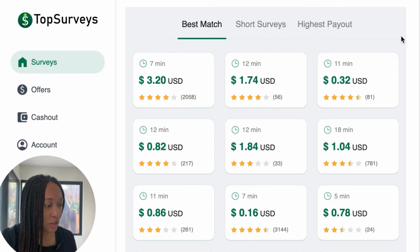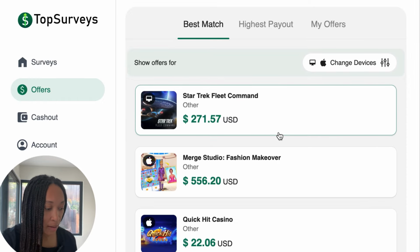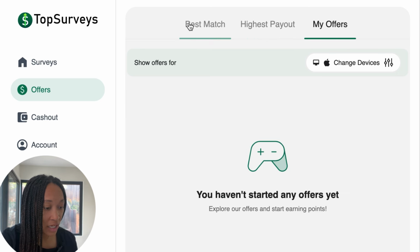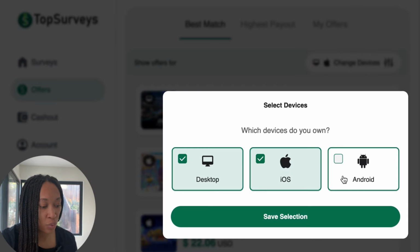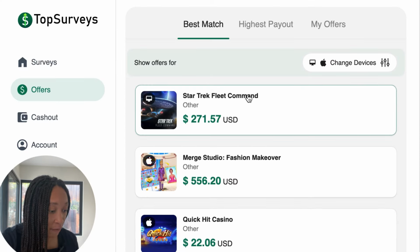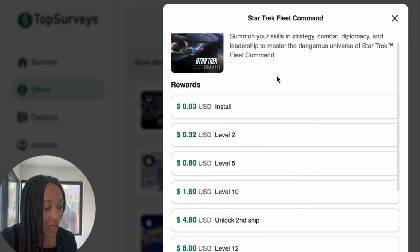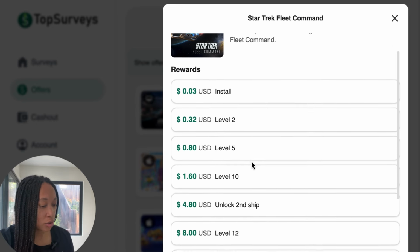Now, outside of surveys, you can also go to this offers tab. Now, this one is cool because it's going to show you other ways that you can earn from things like mobile games. So you can again sort by best match, or highest paid, or offers that you've currently engaged in. And you can even change which devices you have access to, and that will change which ones get offered to you. But like, for example, Star Trek Fleet Command, if you click into that, in total, you can make $271.57.